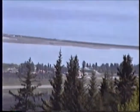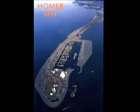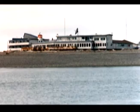This is the Homer Spit, a spit of land extending several miles out into Kachemak Bay, and our hotel is on the very tip end of this strip of land, right about there. This is the Homer Spit. The town of Homer is up here on the mainland, and our hotel is down here at the very tip end of the strip of land.